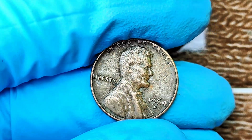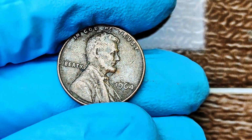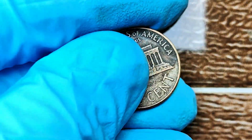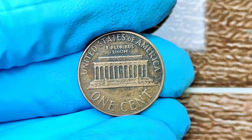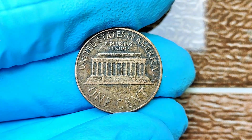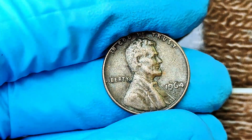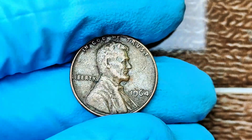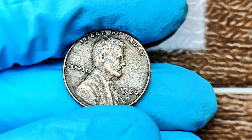Now, let me tell you about the time I thought I struck it rich with a penny. I was digging through a jar of coins, probably procrastinating some actual adult responsibility, and I found a shiny 1964 D penny. My heart raced. I googled 1964 D penny value, and for a hot second, I thought I had a $1,000 coin in my hand. Turns out, I was looking at the wrong year and mint mark combo.